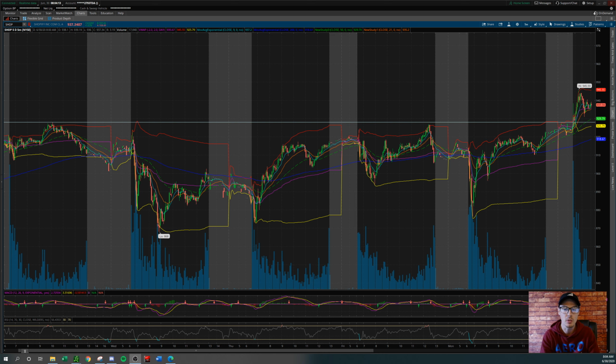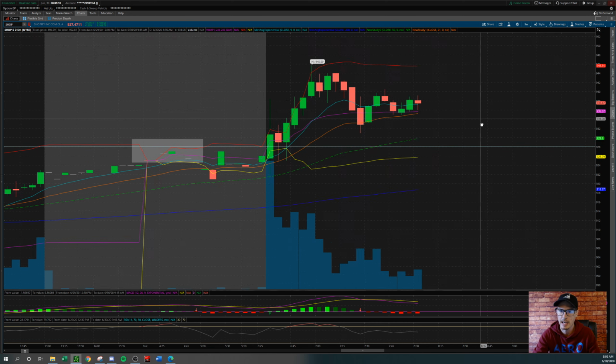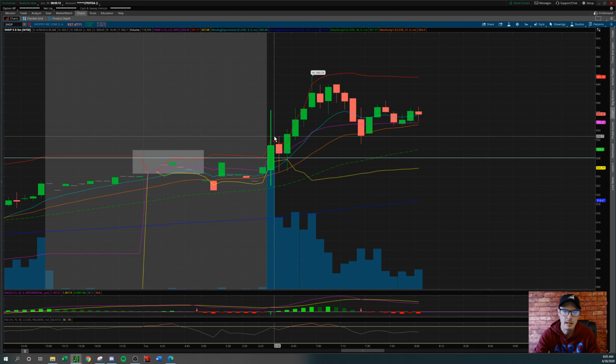For that reason, 928 was our long trigger. And the first thing that we want to do is wait. Remember, I'm on the 5 minute chart time frame. We want to wait for a 5 minute candle to close over 928, right? And we got that in the first 5 minutes.